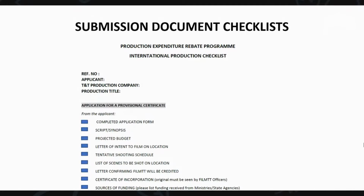List of scenes to be shot on location. Again, can be tentative. You're not pigeonholed by what you put in that document, but you have to say what scenes you would like to shoot on location in Trinidad and where, even if it's tentative locations. Because then that kind of gives us an idea of, okay, the scope and the scale of the project, right?